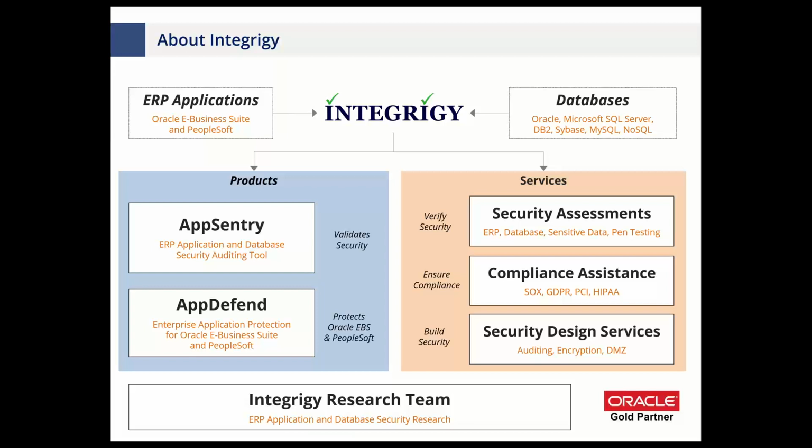What we'll talk about mostly today is our proactive layer of protection for Oracle Business Suite, AppDefend, which also has the capability to provide single sign-on and multi-factor authentication capabilities for Oracle Business Suite as well as PeopleSoft. We also do a lot of consulting with our clients doing remote security assessments, compliance assistance, those SOX challenges, GDPR, as well as doing requirements and design definition around a number of products, including Oracle Database Vault, Oracle Audit Vault, Imperva, Guardium, those types of products.